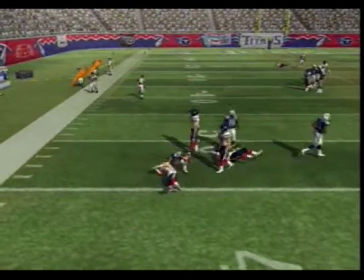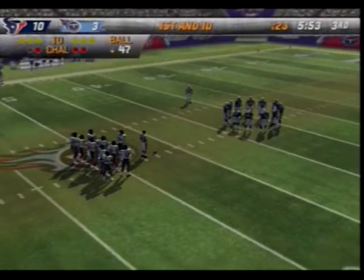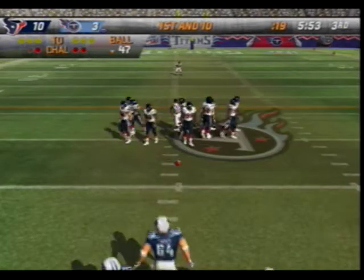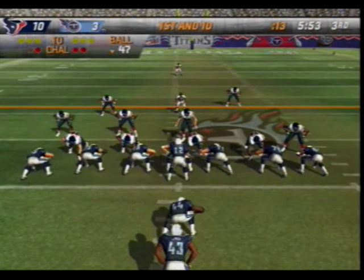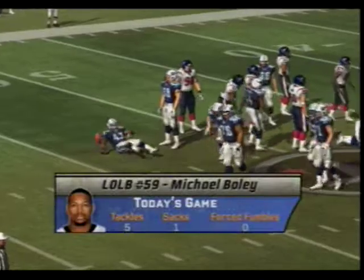From the 42-yard line, a 30-yard punt, return for a gain of 4 yards. The Titans will start the drive at the 47-yard line. First and 10. Here we go. They line up in the I formation. Hand off to the tailback. Foley is there on the stop at the 48.